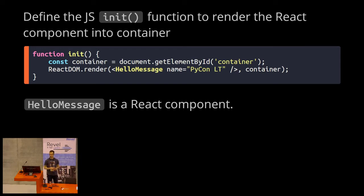And you can also pass properties, like in this case, the name to the React components. And we'll see later how it can be used to pass actual data, dynamic data.